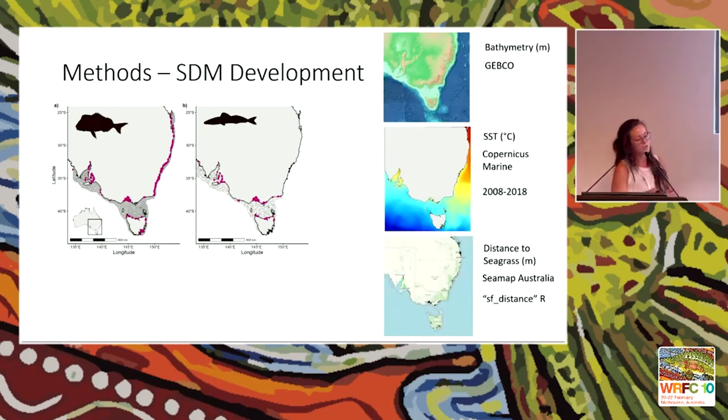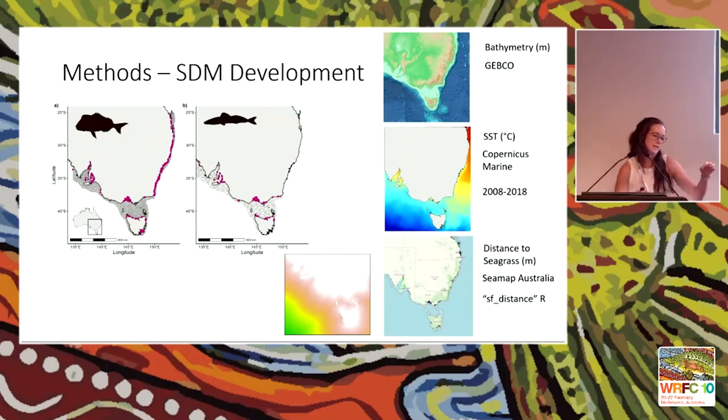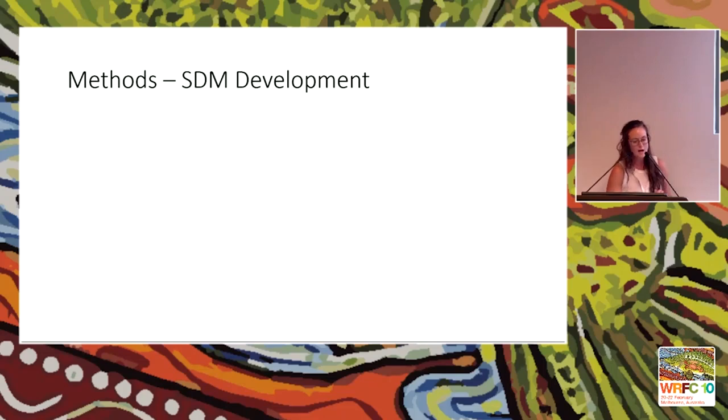Once you've generated those, you can start to overlay your environmental predictors. So here we have depth and sea surface temperature, which we know are strong predictors of occurrence for these guys. And we also know that King George whiting is highly habitat associated to seagrass, so we generated a raster by calculating the distance to known seagrass habitat from the Open Access CMAP Australia data set. Once that's all done, you can stack them all on top of each other and start to build your model. But prior to doing this, you do need to do a few data checking steps.